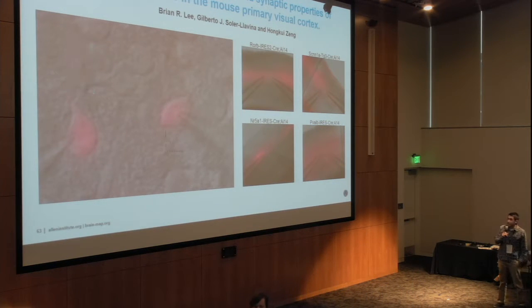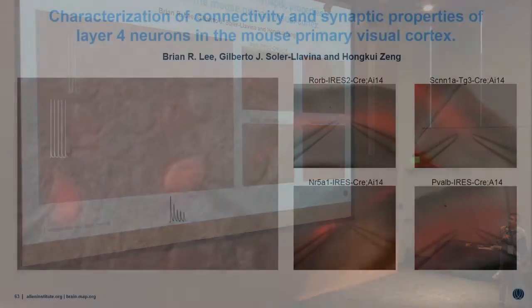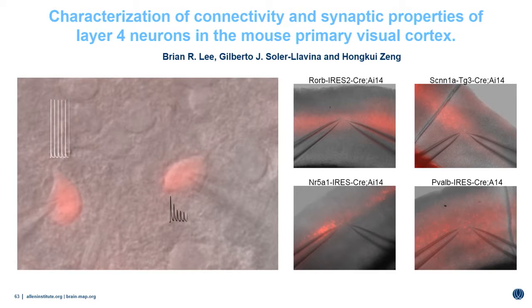Hello, my name is Brian Lee, and I've been working on some of the initial efforts here at the Institute to conduct pair and multi-recordings to assess synaptic connectivity and dynamics. So if you are interested in seeing what I'm doing, please stop by poster 32.